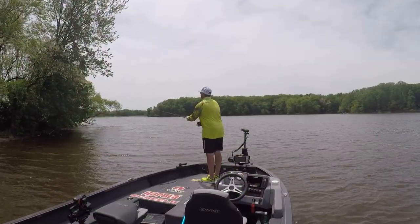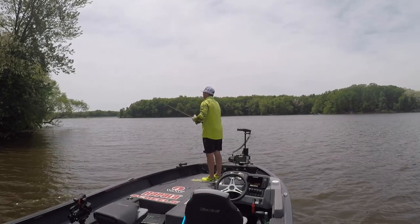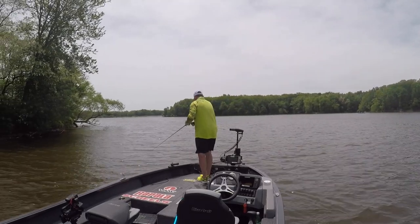Windy days can make casting difficult. Position your boat to make your cast more effective. In a lot of cases, an unsuccessful day could have been more productive if casting was more precise.